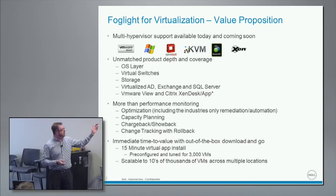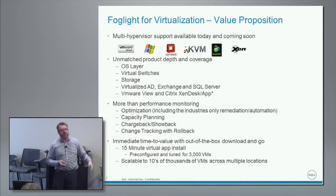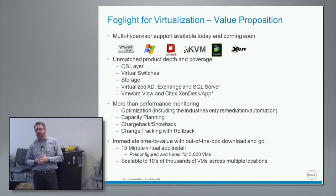But today we support ESX, Hyper-V. At Dell World last year, second week in November, we introduced our OpenStack and KVM support. And then we just introduced Power VM support, and we have in development this year Zen Server support.